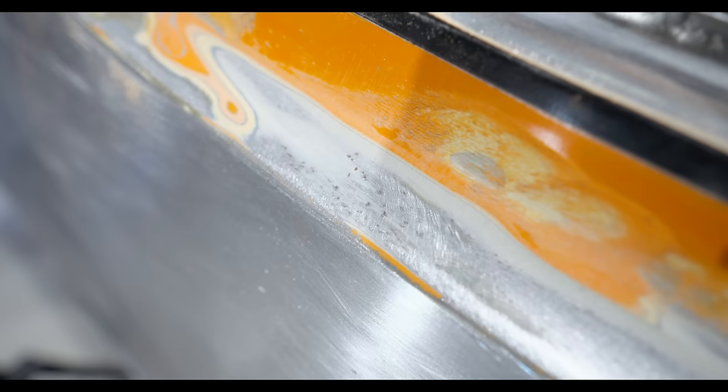Okay, so you can see that rust in under the filler. We definitely don't want that. So we're gonna remove all this filler out of here. And the best part about this is I can't feel any dents along there at all. So I'm not even sure why there's filler there.